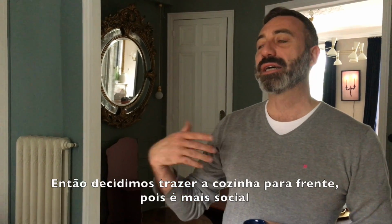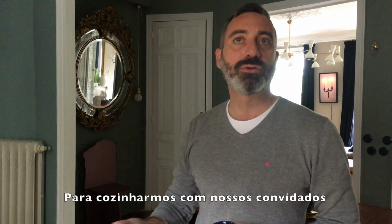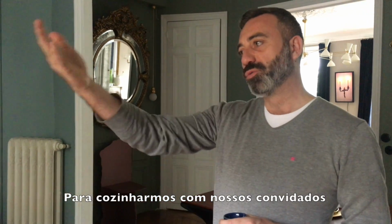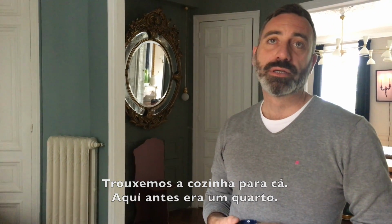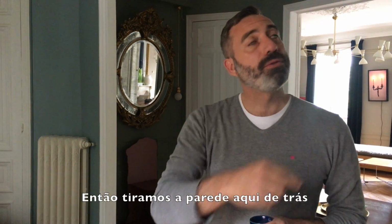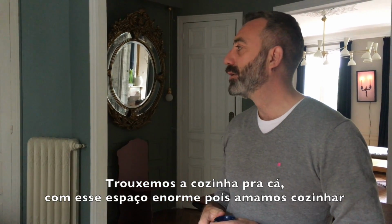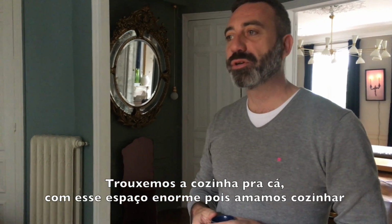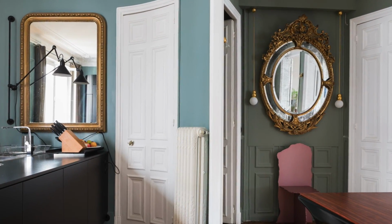Or whatever. So we decided, as now this is more social to cook with the people you invite, to move the kitchen here. That was actually a bedroom before. So we just moved the wall behind and brought the kitchen here with a big place to prepare, because we love to cook.